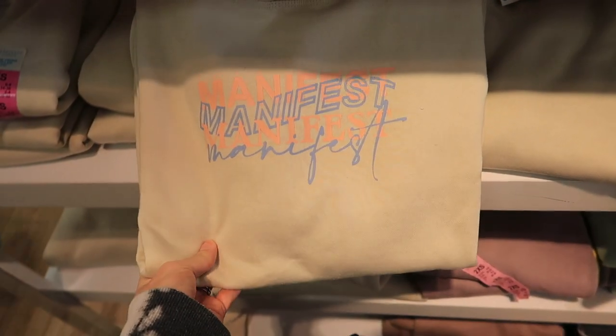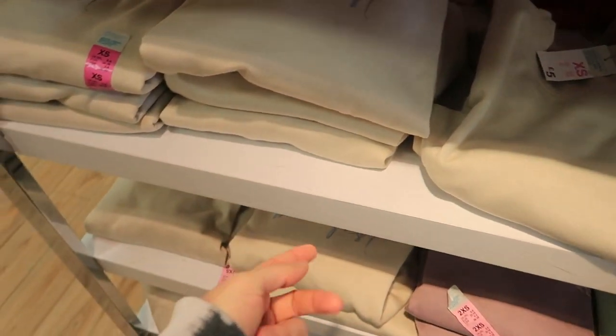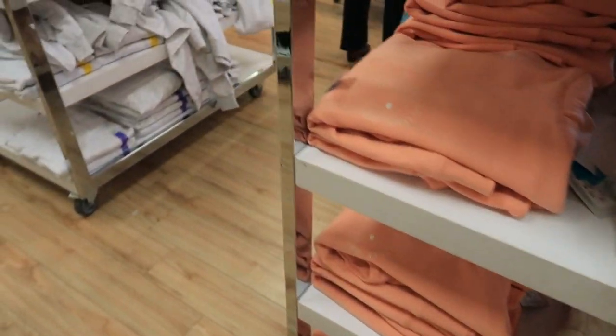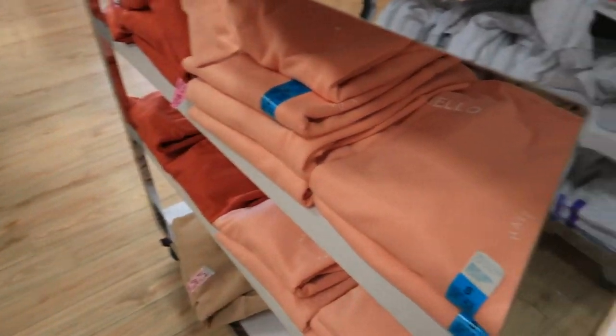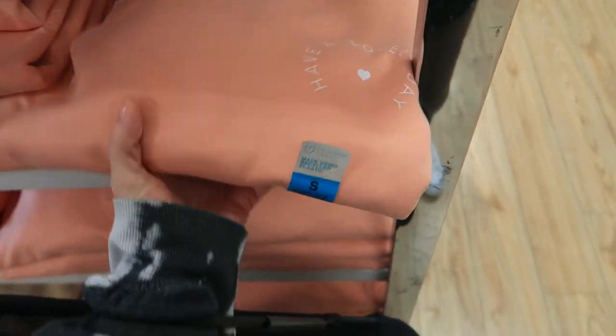Manifest. It's my motto, so I've got to get one of them. Should get one for Alina as well. Love the colour of that. Have a lovely day. So sweet. They're £7.